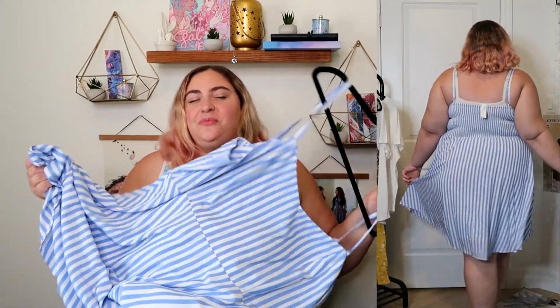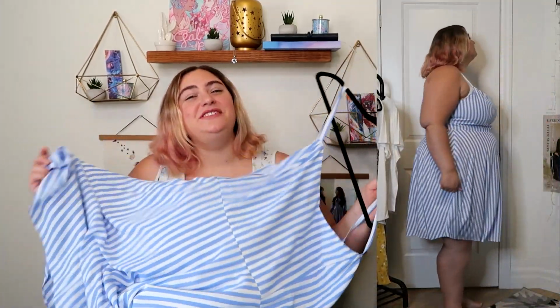Now it does look really cute on, like I like the colors, I like the way it fits, I love the fit and flare cami dresses from Old Navy in general. It's just that I wish they would tell you if it has a lining and the lining is polyester, and I think they have started to do that on their website, which is like, thank God, because I was getting really mad about it. But this was before they were doing that, so unfortunately it's a fail and I don't like it.